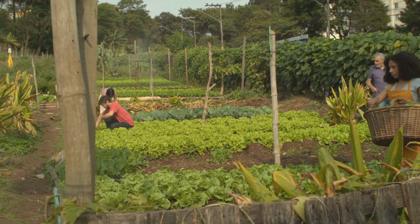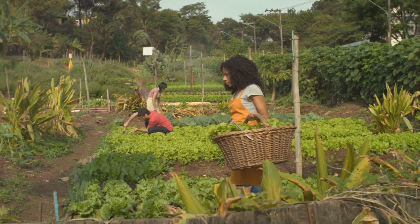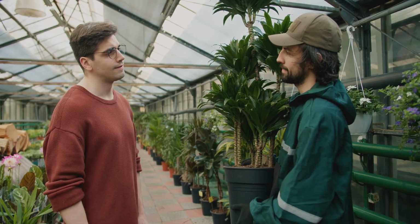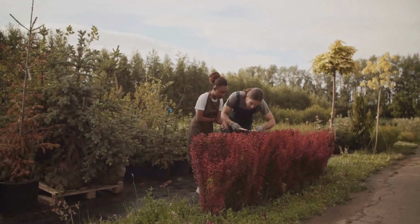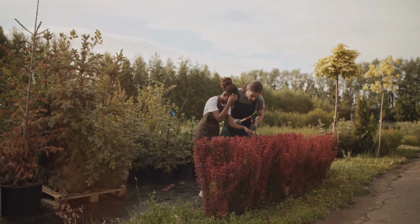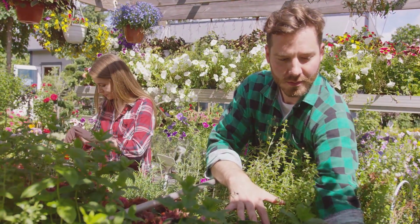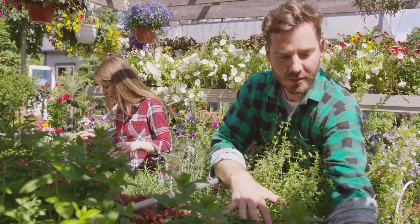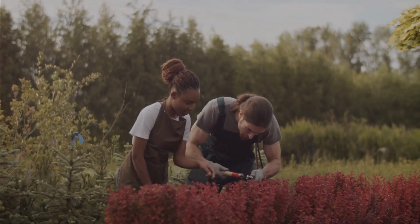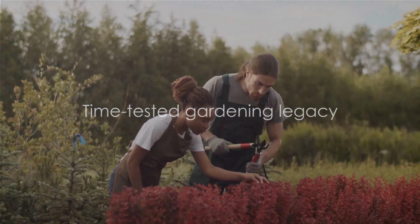Fast forward to the present day, and we see that companion planting has evolved, but the underlying principle remains the same. It's about understanding the unique characteristics of each plant and how they can benefit each other. It's about creating a harmonious garden where each plant has a role to play, a companion to grow with. So as we delve deeper into the art of companion planting, let's remember, this isn't just a gardening technique. It's a testament to the wisdom of our ancestors, a legacy that we continue to uphold. Companion planting has stood the test of time, and for good reasons.